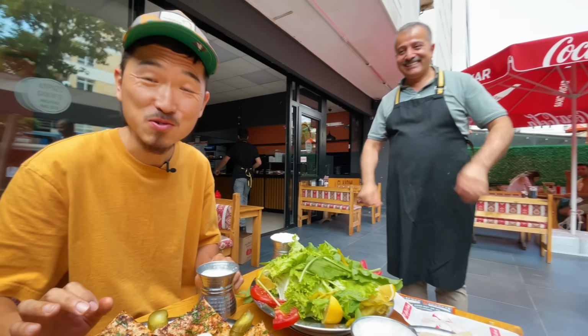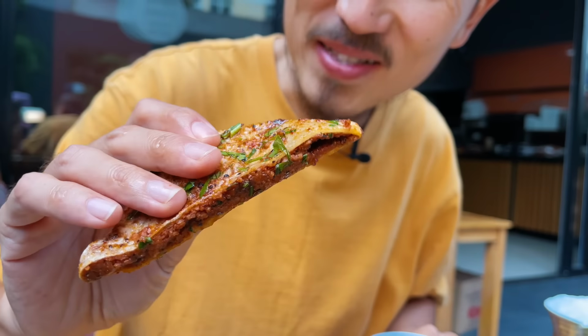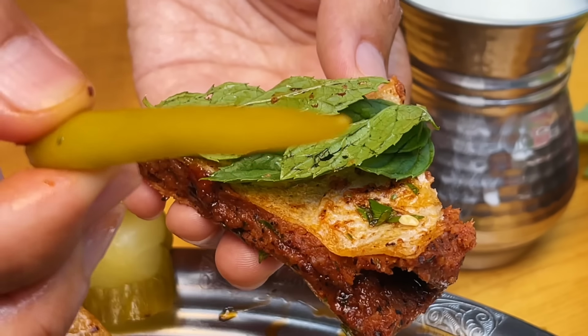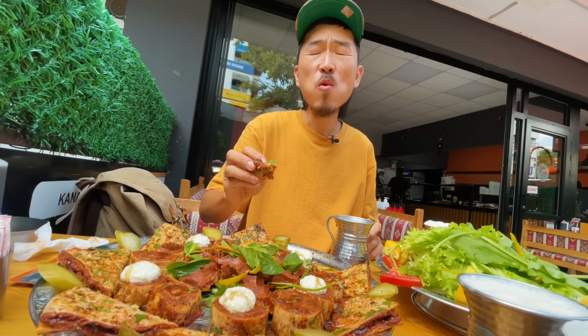Çok çok güzel. Çok çok çok güzel. Wow. Yes. Look at this Çiğköfte sandwich. It's spicy, nutty, and slightly smoky. Mint. Dangerous chili pickle. Yeah. Çiğköfte sandwich, mint, and dangerous chili pickle. What a combination.